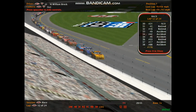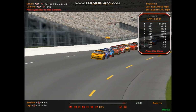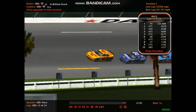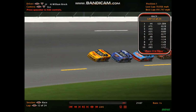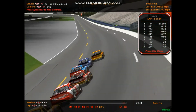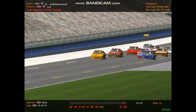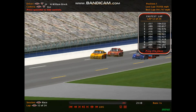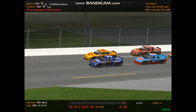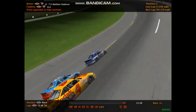And I say Laura Chung fell to the bottom of everybody else's Christmas card list now after all this too. Because of that whole deal that happened on the backstretch. But it's William Brock, your leader. Second position right now is Nathan Hudson. Then it's Mike Becker, Colin Cropley, and Jackson Haywood, the top 5. Fast lap of the race so far, before that caution flag flew, was Michael Whitman at 194.532 miles an hour. And Nathan Hudson goes to the lead, car number 71.